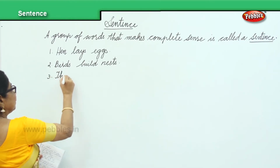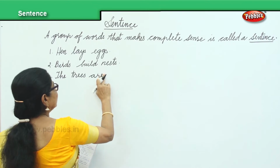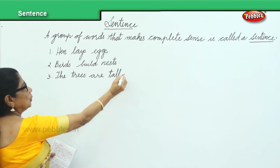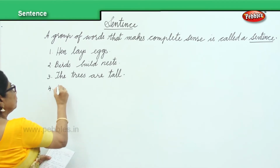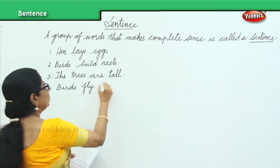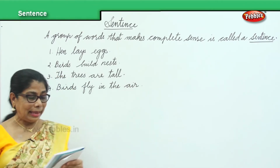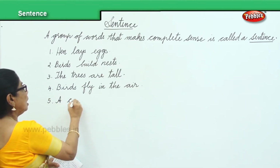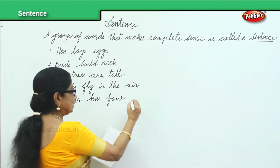Next one, The trees are tall. Begins with a cap letter, ends with a full stop. Birds fly in the air. Full stop. Begins with a cap letter, ends with the full stop. A car has four wheels.